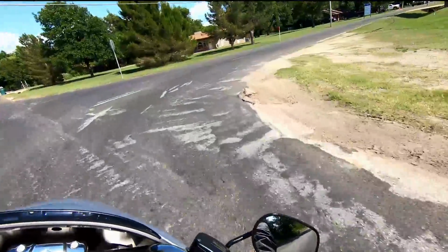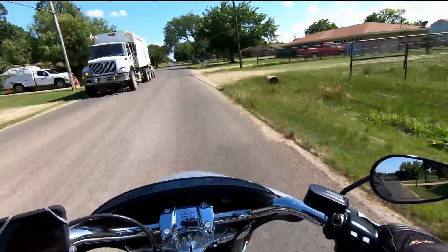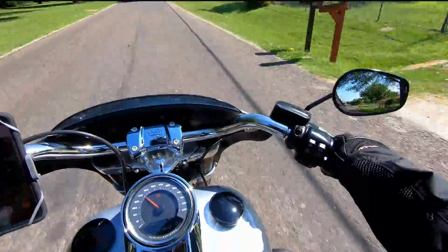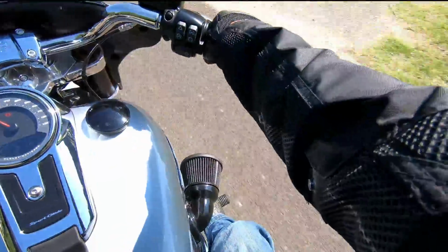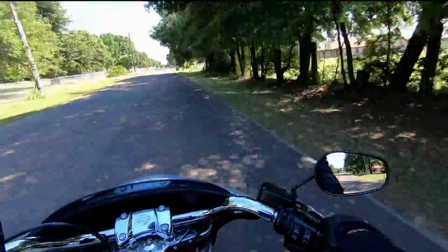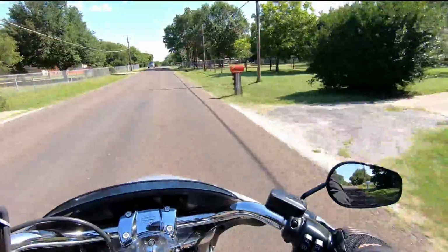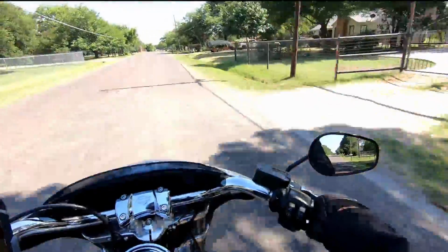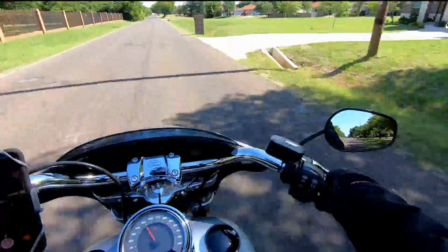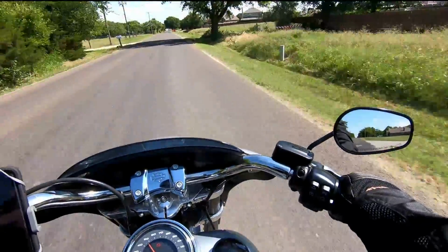Alright, so the main reason why I'm doing this is for kind of reviewing what I've done to the bike so far. So I got a Cobra 909 twin slip-on exhaust, and I have an Arlen Ness 65 velocity intake, and I have a Vance and Hines FP3 tuner. The bike itself comes with a 107 cubic inch motor, versus I think it's about 1750 cc motor. You know, pretty beefy motor. It's got oil cooled heads, and right out the gate it's an amazing bike.